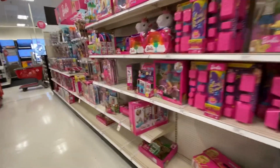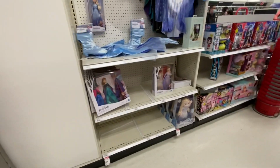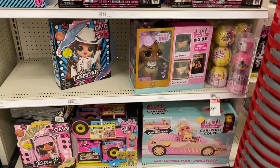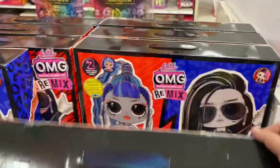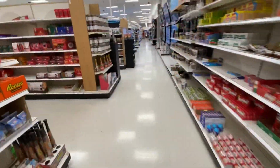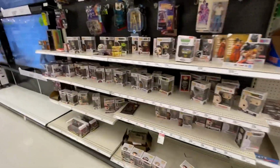Here goes some Barbie stuff over here. Here goes some more LOL stuff. And they got tons of Remix 2 packs. So cool. All right, so we drove all the way over to this store, and I better find something good.